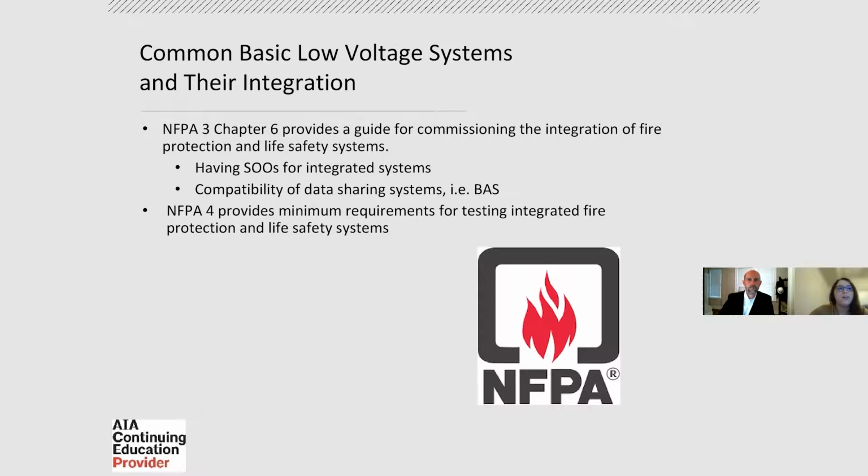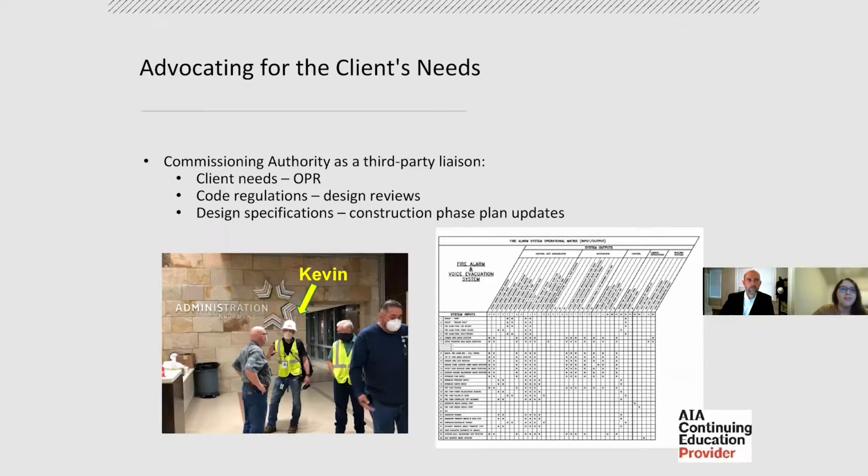But having a base guideline is important. Moving on to our next learning objective, we're going to start talking about advocating for the client's needs. As a third-party liaison, commissioning authorities need a great understanding of all the systems for key elements of a successful project. This often presents opportunities to be an active advocate for our clients.